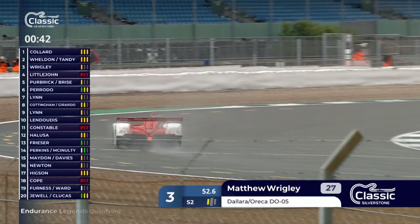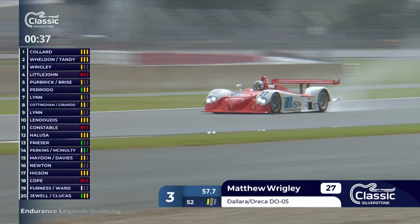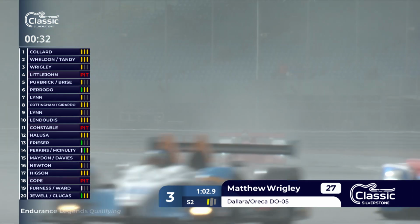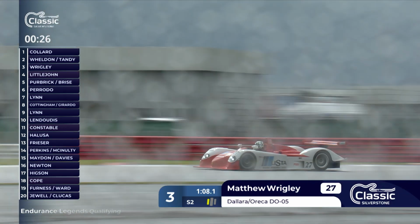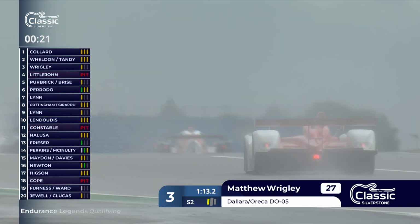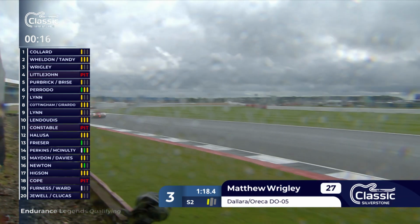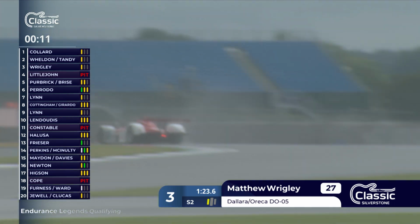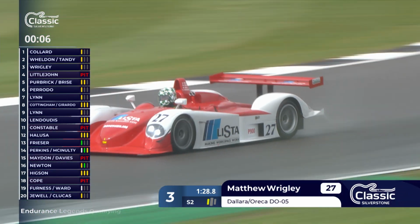Yeah, back with the number 27 car of Matt Wrigley. Still up there, still 3rd place for him. Can he do any more in the closing stages of qualifying? Matt in the Dallara Areca, the 5-litre powered machine, loads of downforce, that big rear wing helping the car grip the road effectively, giving you a lot of G-force even in the damp that we've got here today. And if it ends up being dry over the weekend, then we're going to see some very rapid lap times indeed.